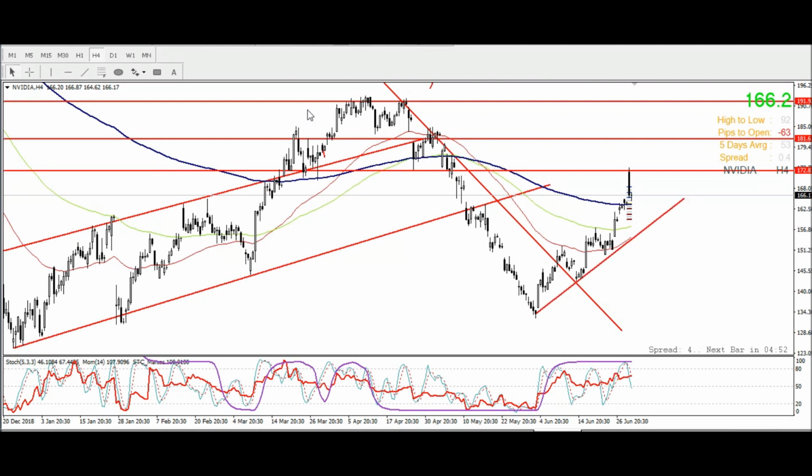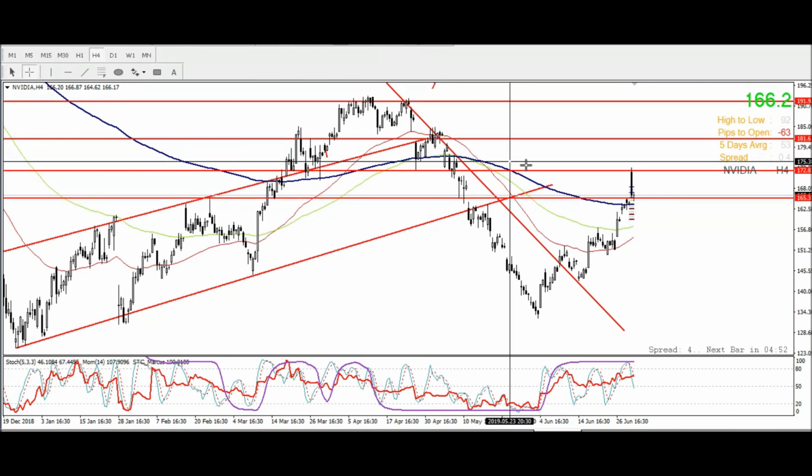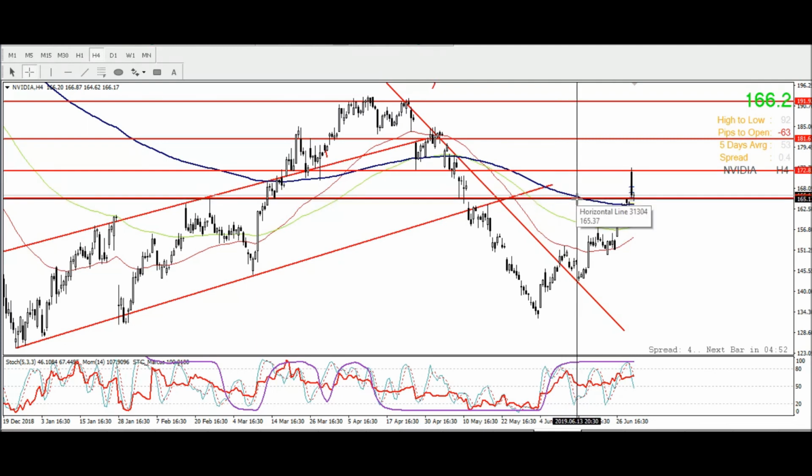So this was the original bear flag. If you look at it from this perspective, the moment it breaks out, it's no longer validated. If you look at it from this perspective as well, we broke above a level. We shot up pretty high, all the way from about 165 to 173 for today, and we completely rejected it.